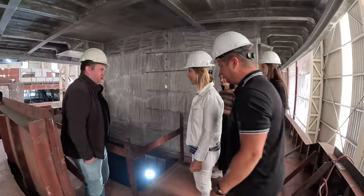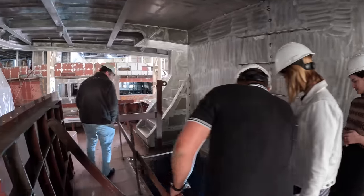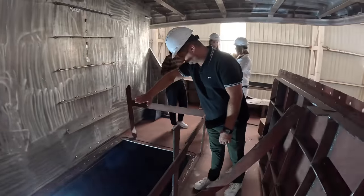Sorry, we didn't install engines yet, so we will do it soon. That engine room looks actually pretty large. The beam in the engine room is insane. Okay, who cares about the engine room, right?